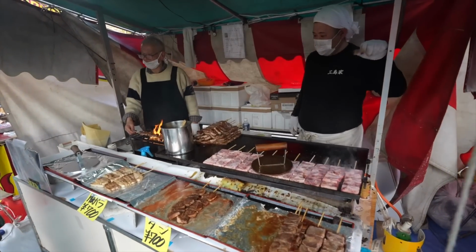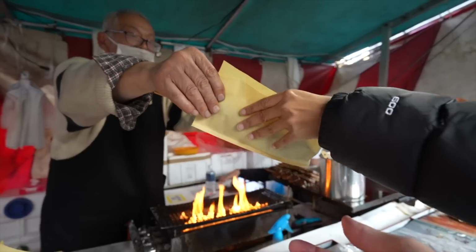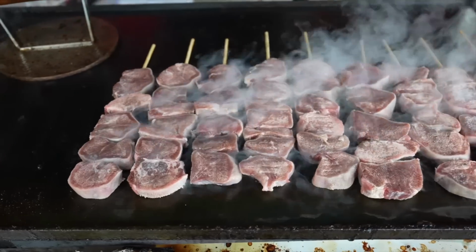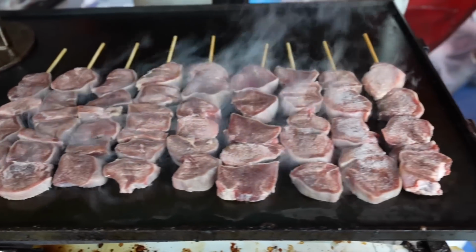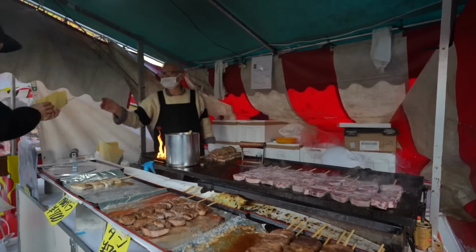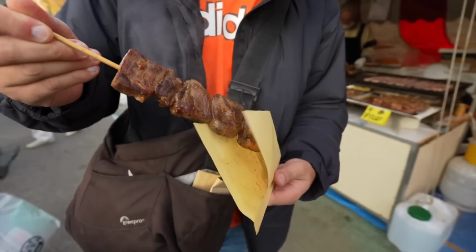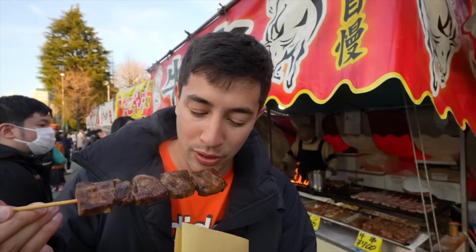So like I said, I think this is just a temporary market. It's really not very common to find street food like this in Tokyo. So we got really lucky today and we just went to this little tent here where he's selling grilled beef, open flame right on the streets of Tokyo. That's pretty cool. So I ordered a nice stick with the original sauce and that is just steaming hot. Let's try that out.